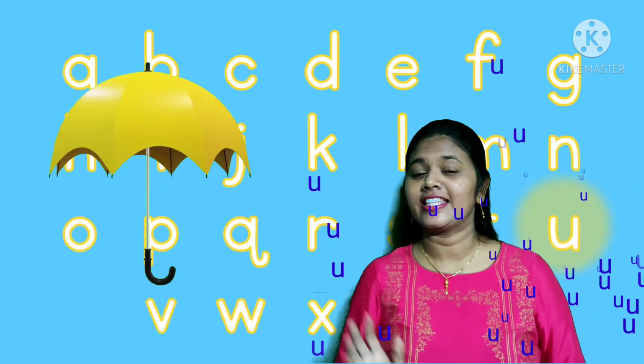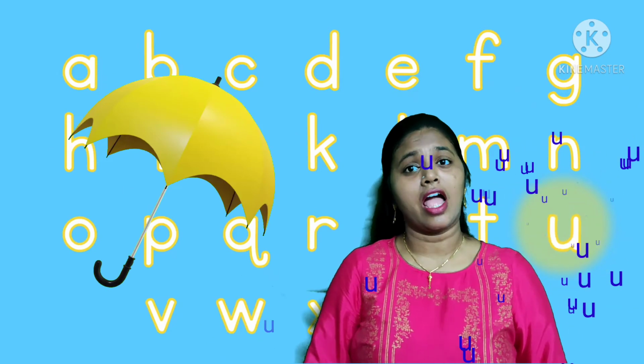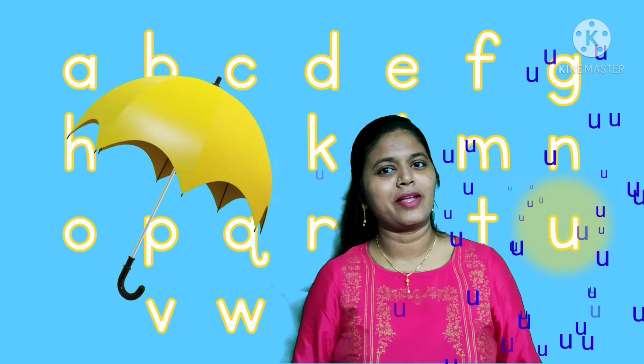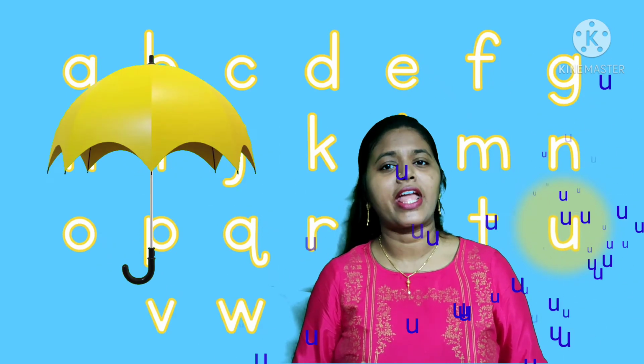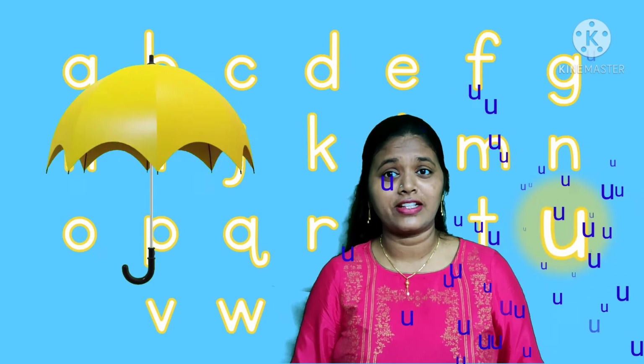What is this? This is an umbrella. We use umbrella when it rains or when it is very sunny. They protect us from rain and sun's heat. Umbrellas are made of waterproof materials.